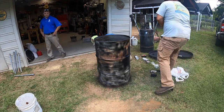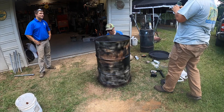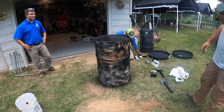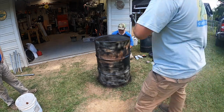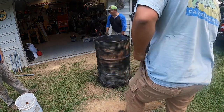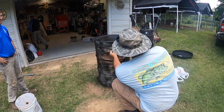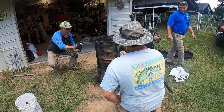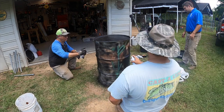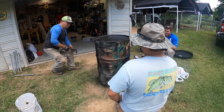They had camo spray paint. It was like $5-something a can. So yeah. I'm creative like that. God gave me a mind. I can pretty much spray paint Mossy Oak, Realtree, whatever camo pattern I want. Digital. Oh yeah. Look at it.